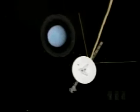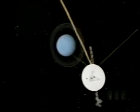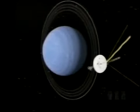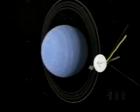Uranus is our only planet that's tilted on its side. It was either formed that way or knocked over by an ancient collision. 4 times wider than the Earth, Uranus is surrounded by a faint band of rings. To the human eye, Uranus is a hazy ball with no visible features.